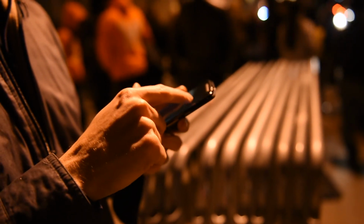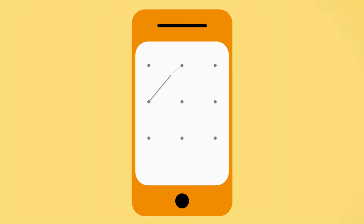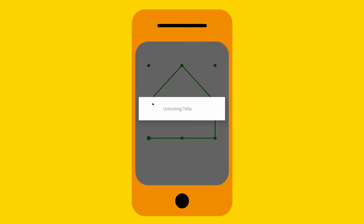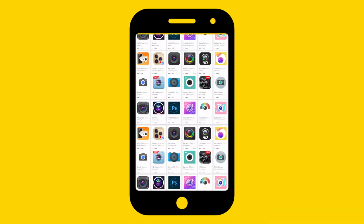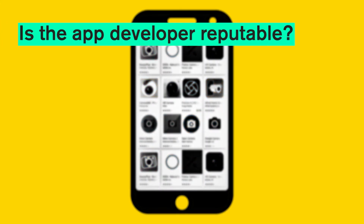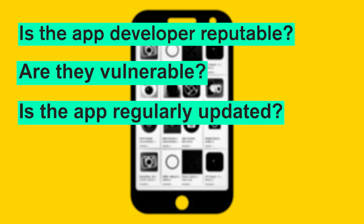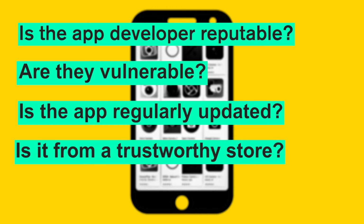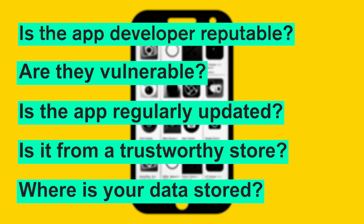For photo or video documentation, you can use the built-in camera on your phone. Or you can use more specialized documentation apps with features such as robust metadata capture or secure galleries that remain encrypted even when your phone is unlocked. Assess your risk and choose your apps carefully. Is the app developer reputable? Are they vulnerable for any reason, such as the country where they're located? Is the app regularly updated? Can you download the app from a trustworthy store or site? Do you know where your data will be stored?